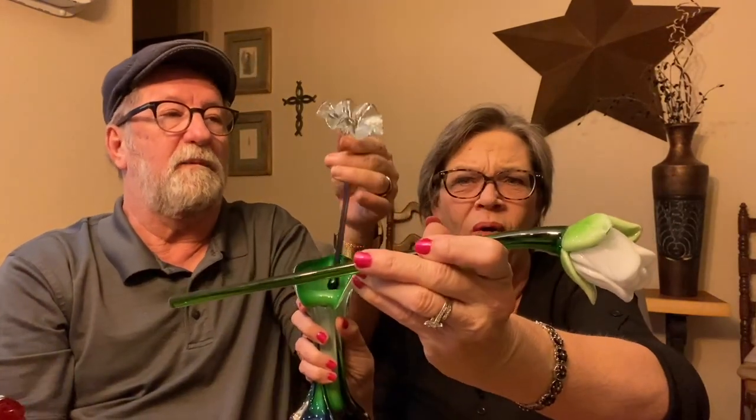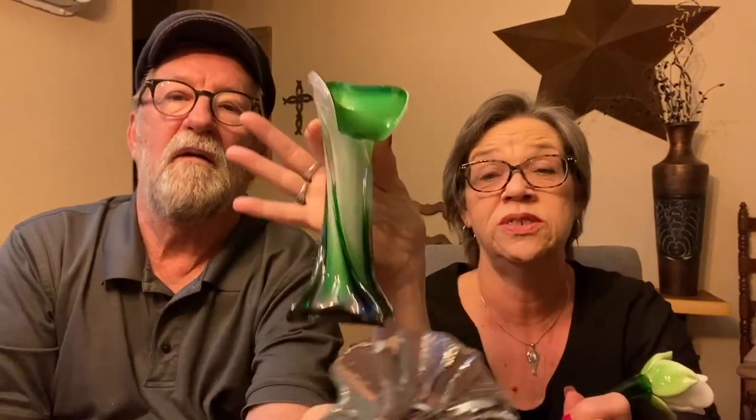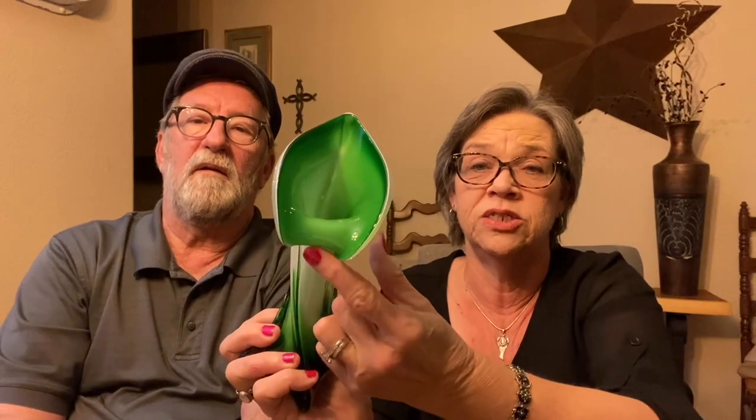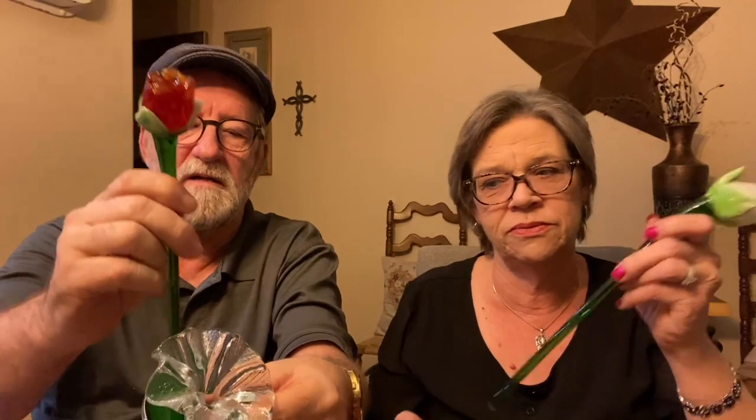And this one is a tulip. This one's gorgeous. It has a purple stem. And then, of course, the vase has this twisted green and white Jack in the Pulpit. And here's the bottom. This is so pretty. And I'm just going to sell this as a set. Absolutely. This is the way I bought it, and I thought, this has got to stay together.